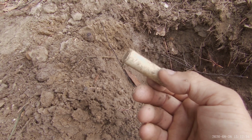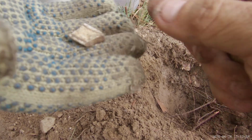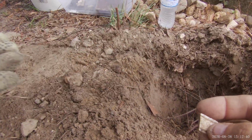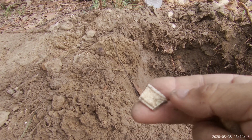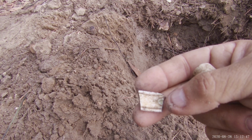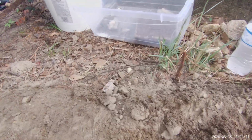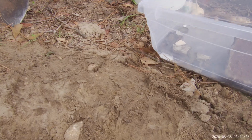Oh, yeah? See that? What'd you find? It's a little piece of a design plate. Oh, look at that. Isn't that pretty? Found that in a slipper. Huh. Okay. Well, those will all go into the tub.